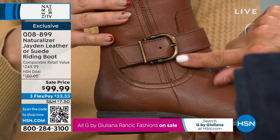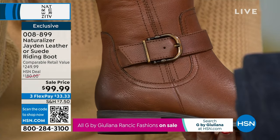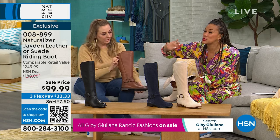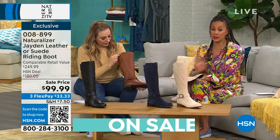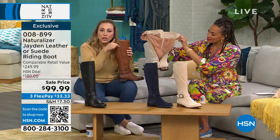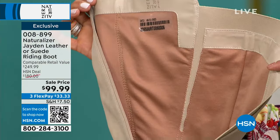This is just a really sweet detail. I love the burnishing of this as well. Beautiful straight equestrian. There's a little bit of goring right down in here, again, to give you that movement. We don't want these to be super stiff where you can't move, can't be in all the action and all the fun. And the goring, usually there's like a little tiny panel. The goring goes all the way down. Yes. So you're getting that stretch. That is very unusual.